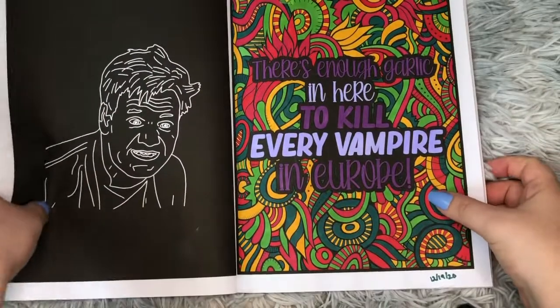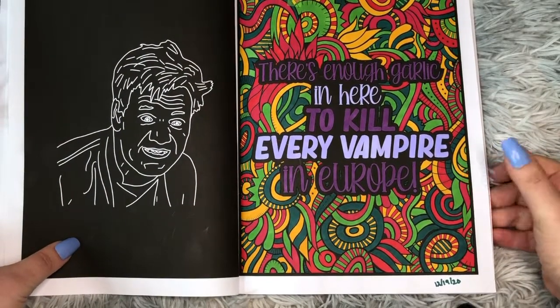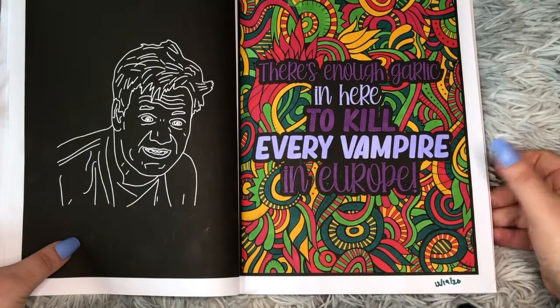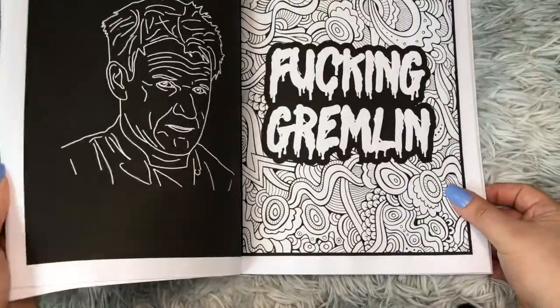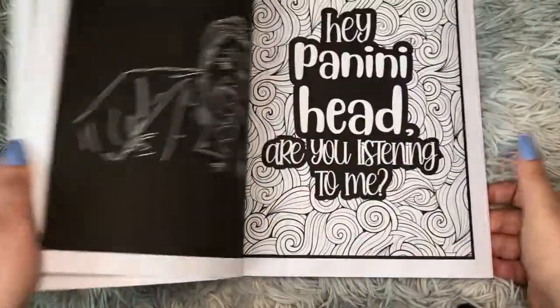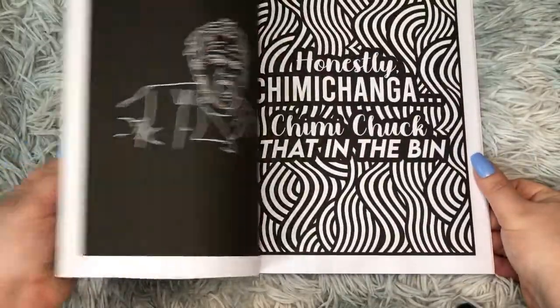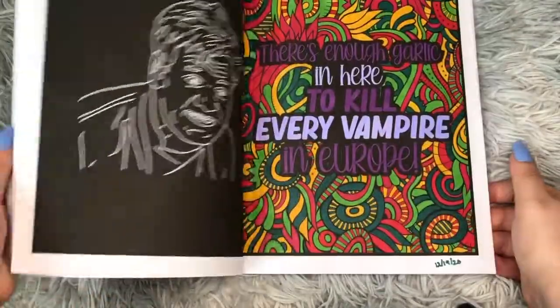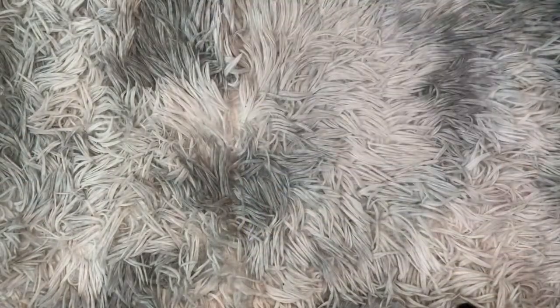And then I have this one. There's enough garlic in here to kill every vampire in Europe. And I tried to do Christmas colors in the background and then just did the purples in the front. This book just makes me chuckle every single time. I have found it on Amazon, so I will link it for anybody that is a Gordon fan like me or just likes a good pun. Perfection.